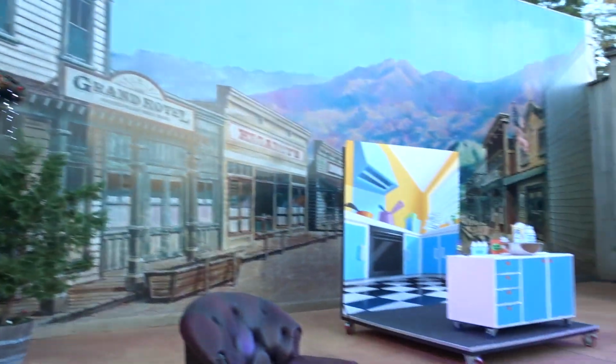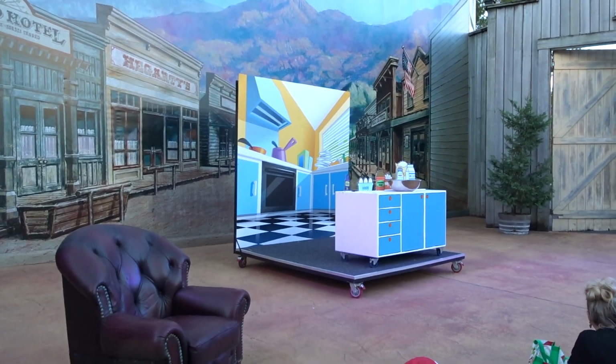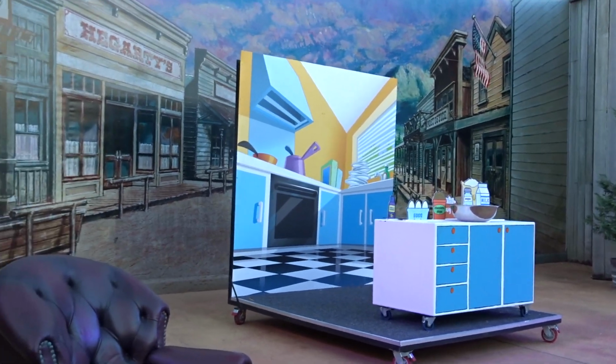It seems that tonight we're in for a treat, cooking us something that's yummy to eat. Christmas food that makes us feel merry. Please welcome our host, Tom and Jerry.